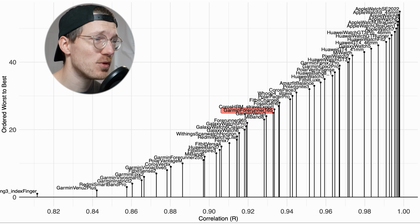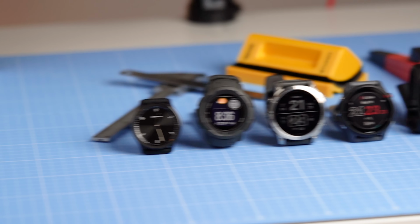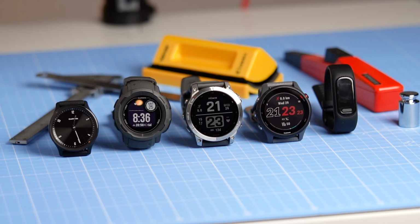Still, I think the performance of the Forerunner 165 is good enough for almost anybody for cycling indoors. Overall, the Garmin Forerunner 165 is doing about as well as I expected, since it's quite close to other Garmin devices I tested before, many of which have the exact same sensor set.